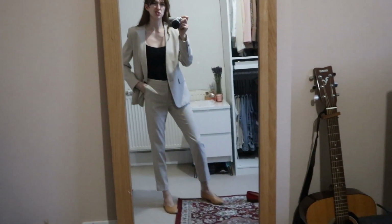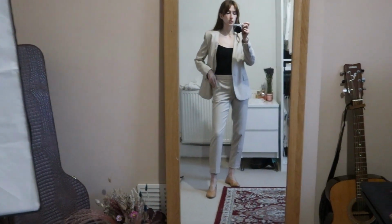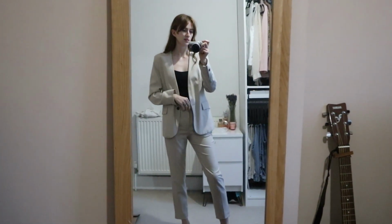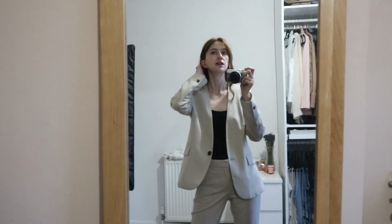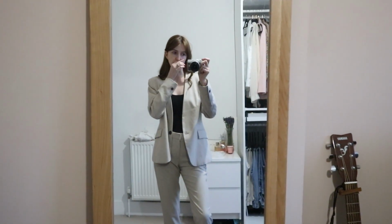So this is something I'm pretty sure I've worn pretty much this outfit before. I've also worn it with Converse, which also looks nice and casual again. But yeah, because of the colour of the suit and the style of it as well, I feel like you can wear a lot of different tops underneath and a lot of different kinds of trousers. So I just really needed to try it on to remember how it fits and how I feel in it. And yeah, I really like it though. I'm definitely putting this on my to wear list for work.